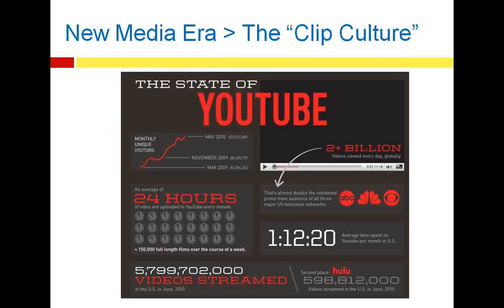But what's happening, and why this is important, why we've seen some of those things that we just looked at where content viewing is important, is the new media era: we've become a clip culture. And when I say clip culture, it means people are getting their information and news even from television, that 60-second newscast, and online, where YouTube has blown up. Like I said, a few years ago, you didn't know what YouTube was. Today, we're doing presidential debates on YouTube.